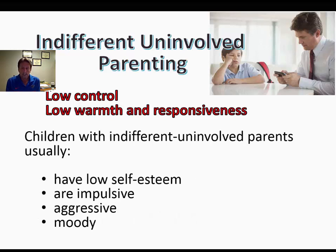Children with indifferent, uninvolved parents usually have low self-esteem, are impulsive, are aggressive, are moody. This once again makes perfect sense when you think about the dynamics of this parenting style. Lower self-esteem, essentially the parents are giving the child the message, you're not important. So obviously that would affect their self-esteem.